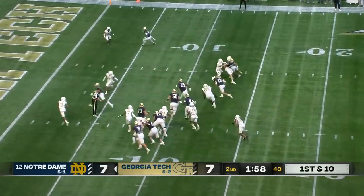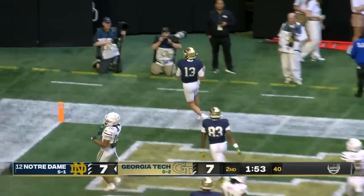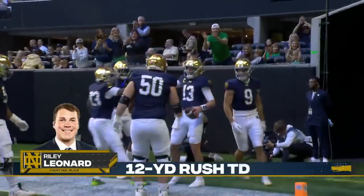After the 2-minute timeout, Riley Leonard finds a crease. Riley Leonard finds the end zone for the second time. And Notre Dame has the lead.